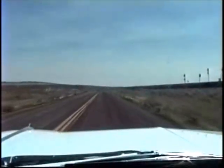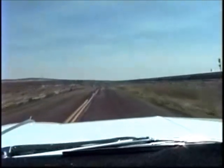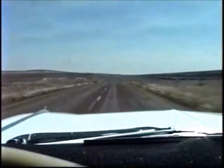This is really great. We are like the only people out here. It's a great day. Now it's starting to warm up. It feels like it's in the high 80s.